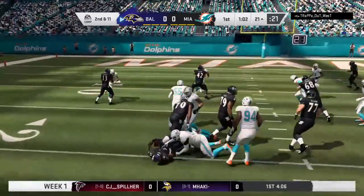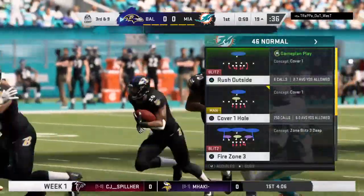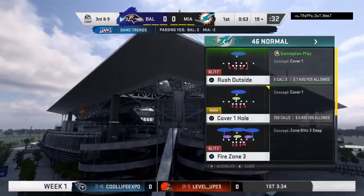Now a handoff here to his running back. He'll get it inside the red zone, but only for a couple, down to the 19. A minimal gain as we tick down inside of a minute remaining in the opening quarter.